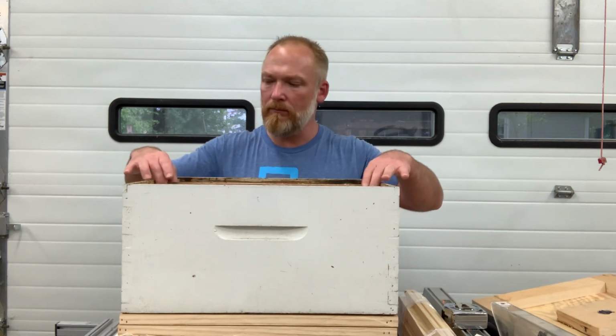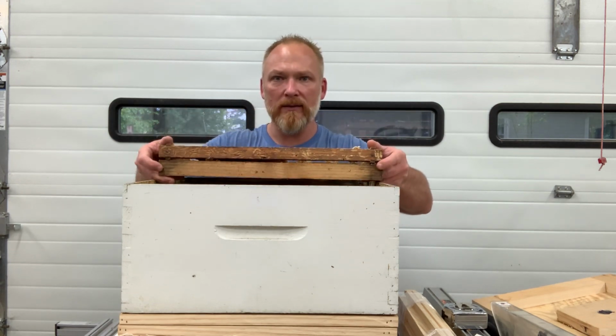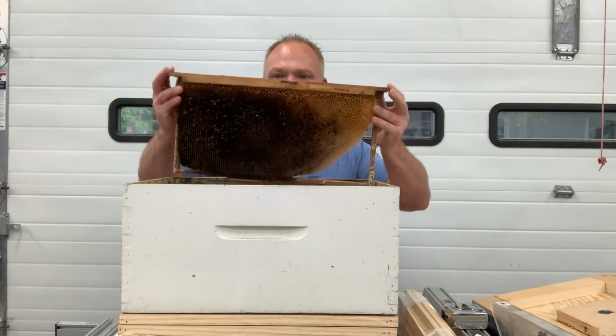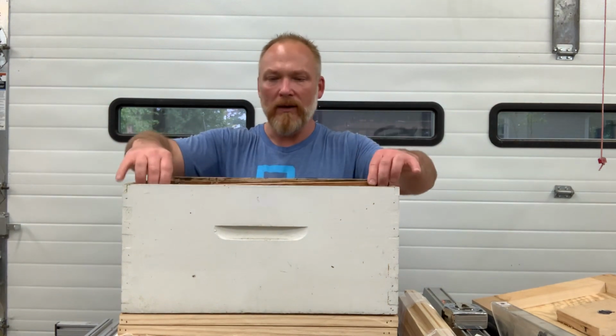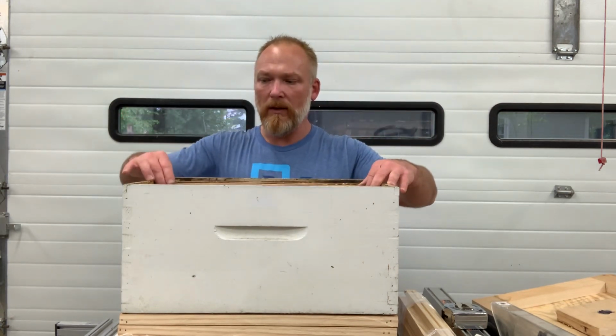One thing I want to mention, I do top bar hives and Langstroth hives, and I want to make a request in this video. You'll see these two are exactly the same length. They're 19 inches long. That's a Langstroth frame here at the top, and this one is my top bar frame. And if you look, they are the exact same length. That means that I can stick my Langstroth frame in a Langstroth box, and I can take my top bar frame and stick it in my Langstroth box.